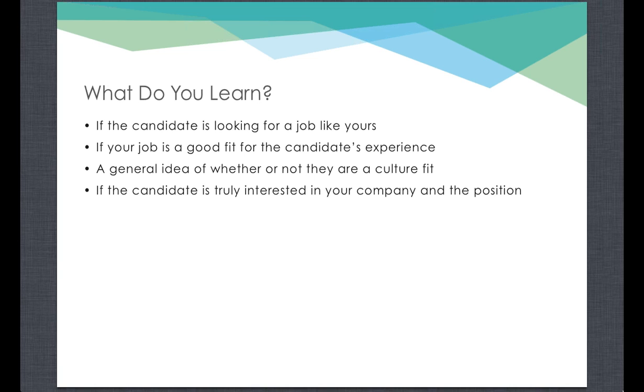But really, you are going to know after this interview if a candidate is looking for a job like the one that you're offering. You'll know if they have the same goals in mind, if they're looking for a long-term career in this field, or they're just looking for a temporary job. You'll know if you are a good fit for them and they are a good fit for you. Whether your job is a good fit for the candidate's experience is something else that you'll also be learning. You will know a ton about what they've done in the past and if this role really lines up well with their experience. You'll also have a general idea of whether or not they're a good culture fit.